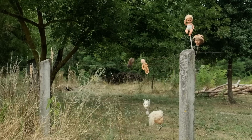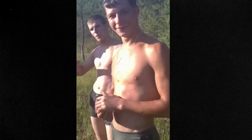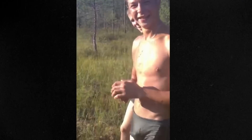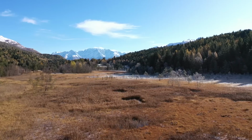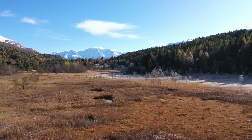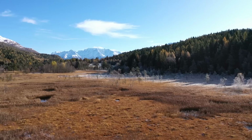From a swamp entirely filled with dolls to a secret unknown swamp society. You wouldn't believe some of the things that have been found or formed around these hubs of human activity. Make sure to stick around until the end. You wouldn't want to miss out on the Windover Cemetery.